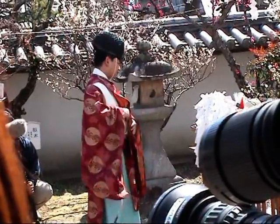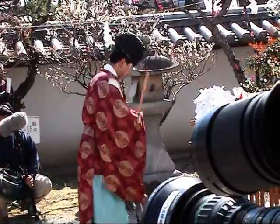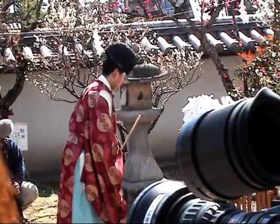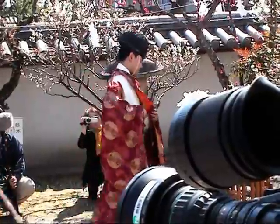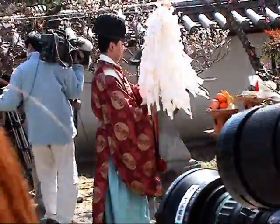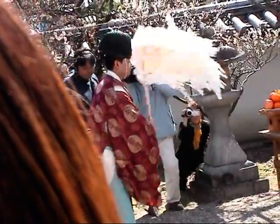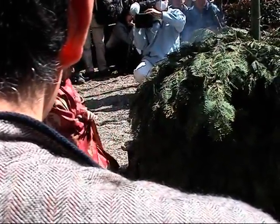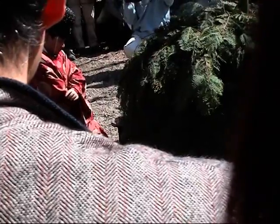Brushes do not last forever. Here at the Brush Festival, priests hold a ceremony of gratitude for brushes used throughout the year. People bring their old brushes for cremation.